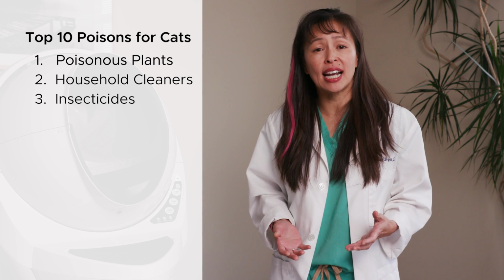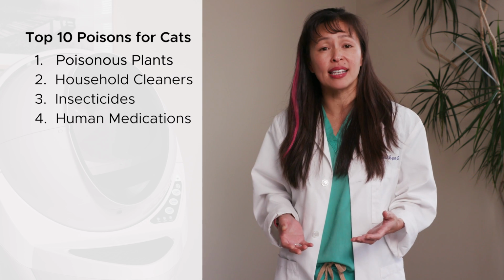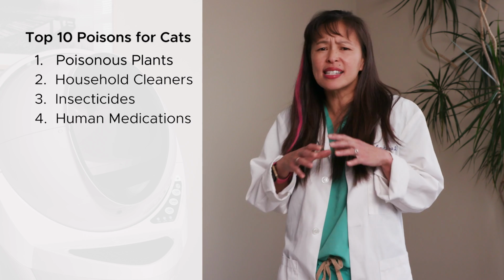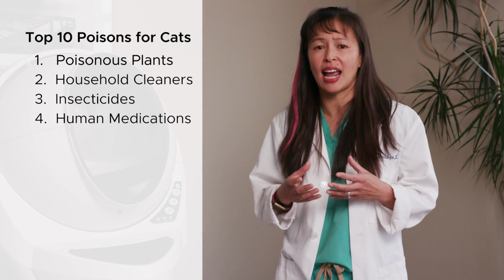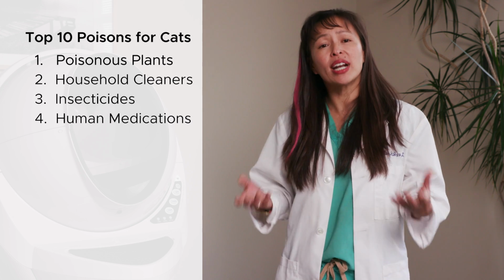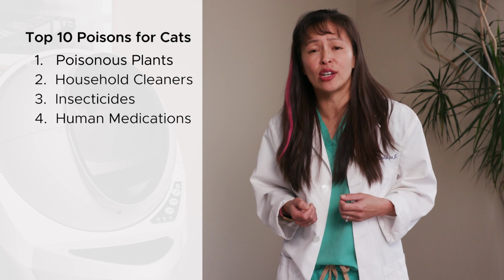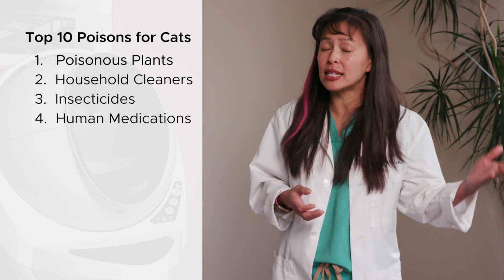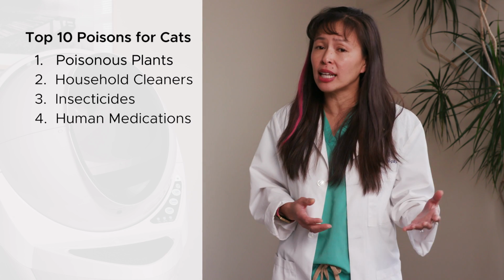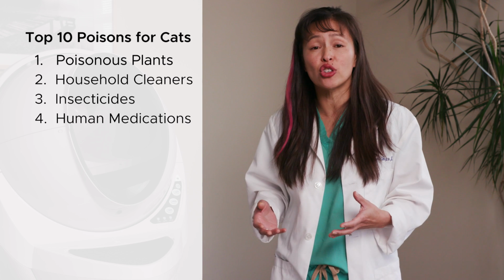The fourth poison I see in cats is human medications. Certain antidepressants, one specifically called venlafaxine or Effexor, has some weird odor or smell in the capsule that makes cats want to seek it out and chew into it. When a cat chews into an antidepressant, it causes serotonin syndrome, and your cat can get really sedate or really agitated, and we can see a really elevated heart rate, blood pressure, and even tremors or seizures.